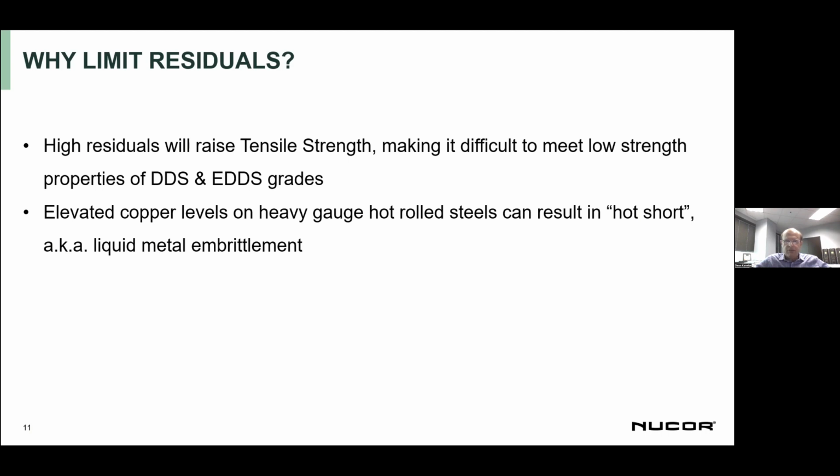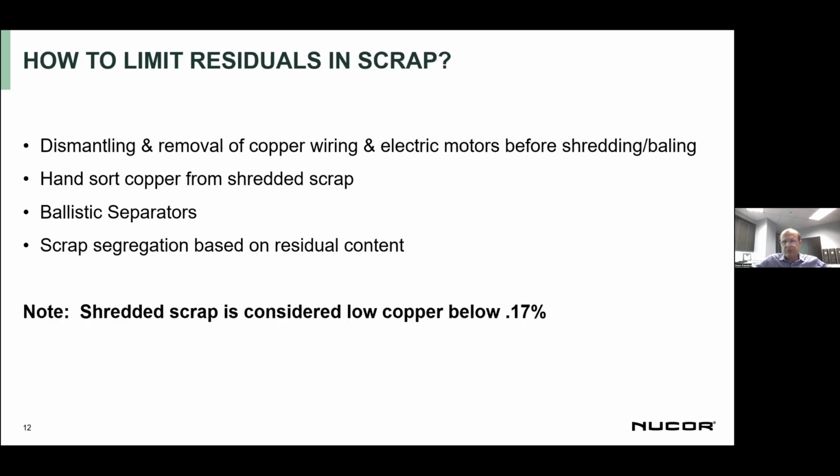And also elevated copper levels on heavy gauge items will cause what's referred to as hot short, also known as liquid metal embrittlement on the surface. So we can only use so much copper, and by measuring the copper, everything else goes for the ride. We typically are pretty good with the rest of the residuals.